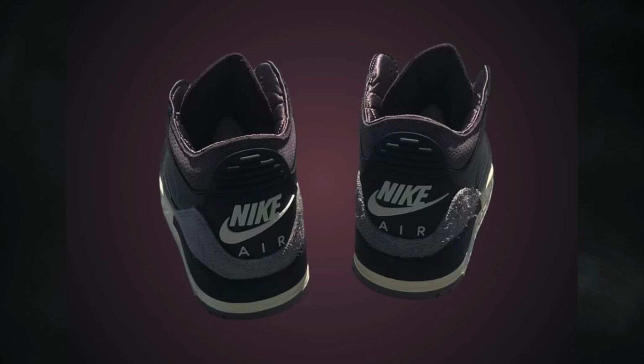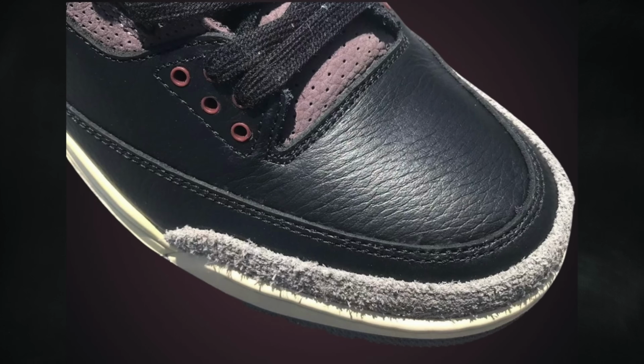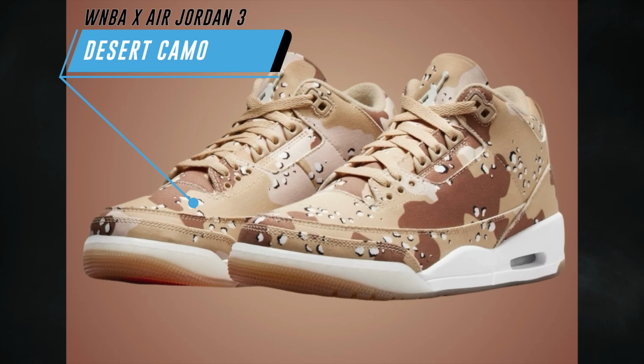Now, both shoes will be released in women's sizing, and they'll be available in extended women's sizing. So July 18th is the release date for both, and the retail price will be $250. Like always, once I get more information, I'll make sure to let you guys know. And if the Burgundy Crush is going to drop on July 18th, I suspect that we'll get a first look very, very soon. July is actually going to bring us a handful of Air Jordan 3 releases.